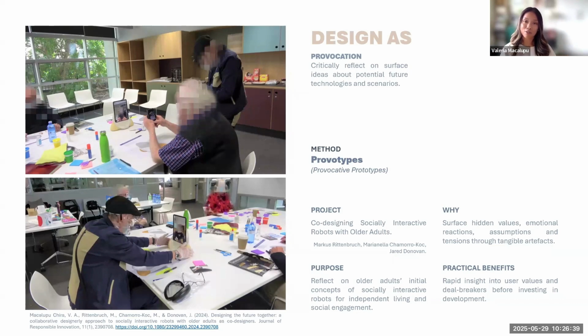So initially in the first study with the cultural probes, they shared or they expected a robot that would help them with their daily habits, particularly with crafting activities, because that's a lot of what they did in their free time, now in retirement. And having that could be an instigator of social engagement and further advance their independent living. So when they saw this provocative prototype of a robot that would do that, then they realized that that's not exactly what they wanted. They realized that their hidden value, the most important thing for them was actually a robot that would keep them out of nursing homes.